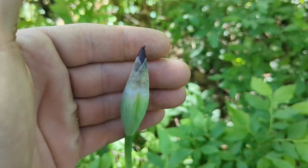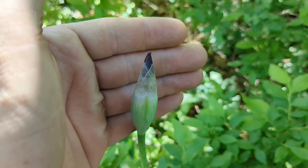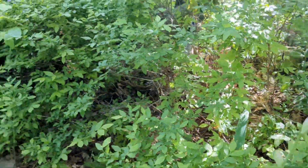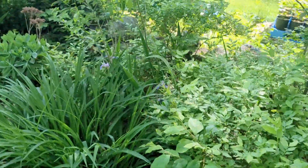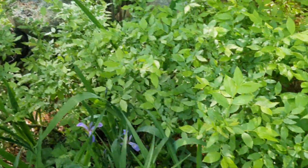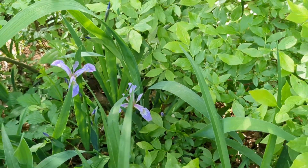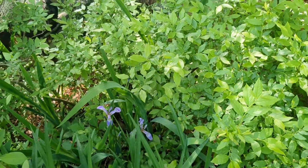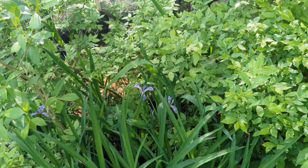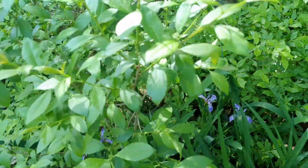Just starting to poke out, but it's going to be gorgeous. I know. I can feel it in my bones. And so we do have a handful of irises tucked back in here with the blueberries. These are just a nice little pop of color. This is a black cherry that I should probably get rid of.